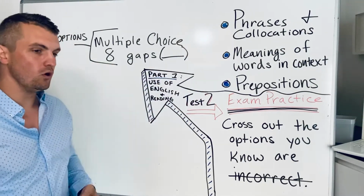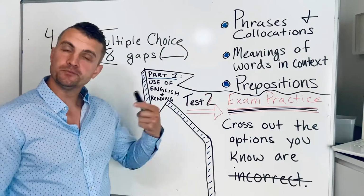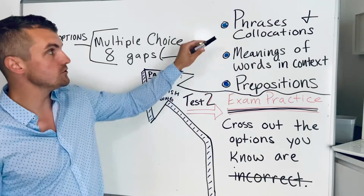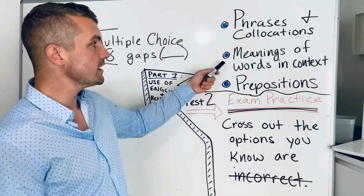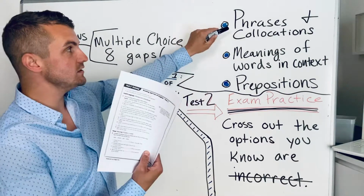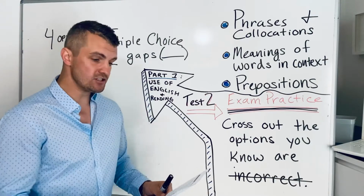You say, Joseph, well, how do I study, how do I improve phrases and collocations? Practice, practice, practice. It's just like those push-ups. It's just like those pull-ups. We have to keep practicing and learning other things after this first part, this first training, this warm-up. We're going to look at things like prepositions and meanings of words in context. So first, what we're going to do now with this first activity is phrases and collocations. Follow along.